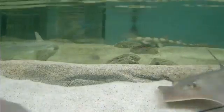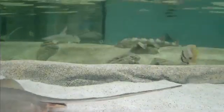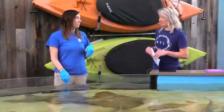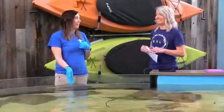So it sounds like, much like us, they have a big dinner, and then it's time for bed. Straight for bed. But if you wake up to the smell of bacon, like I'm going to wake up, they're going to wake up to the smell of shrimp.